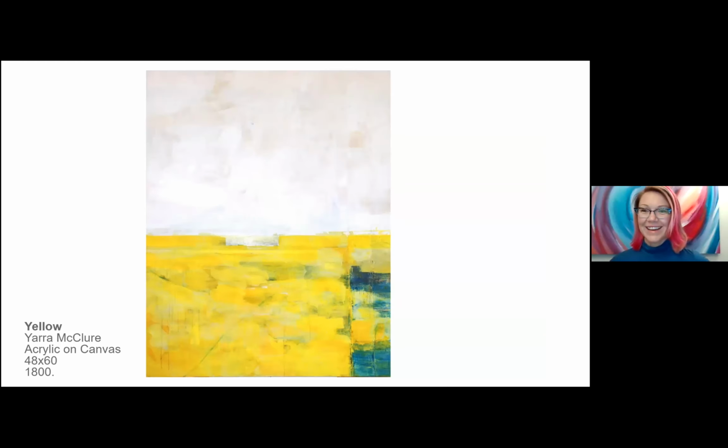I had an idea the other day and I haven't implemented it, but the end of a leek would make a really beautiful paintbrush. Oh my gosh. Because there's roots that are coming out of it. So there's an idea for you.